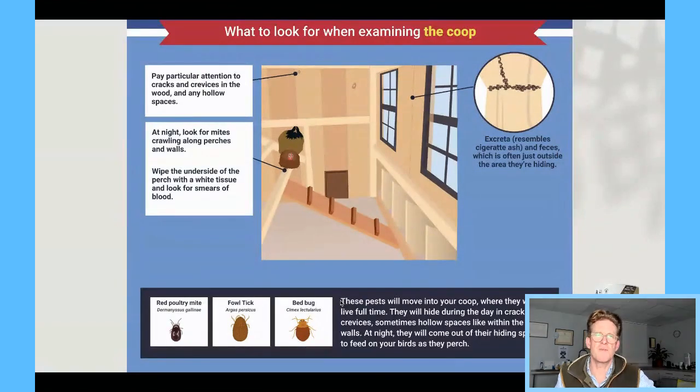So if you can't find them on the bird, you need to have a really, really good look at the coop, because if those birds are itching, then they are guilty of having mites until proved completely innocent. So have a good look, and if you can't find them, give it a couple of weeks and then look again.